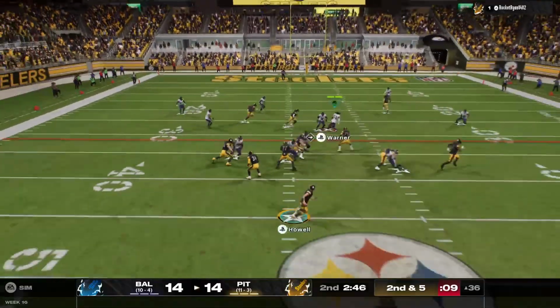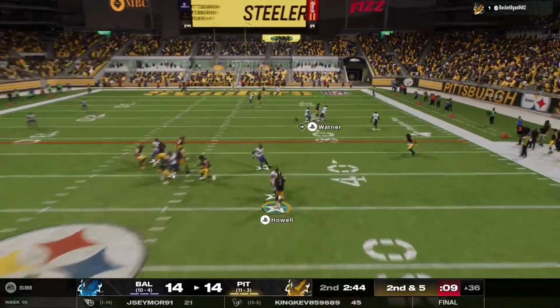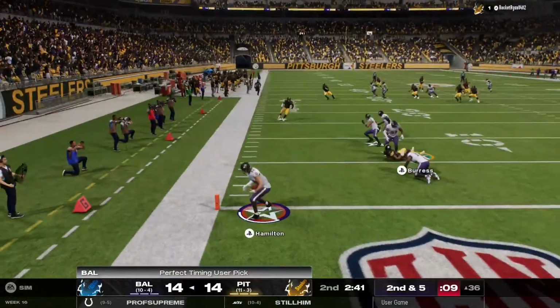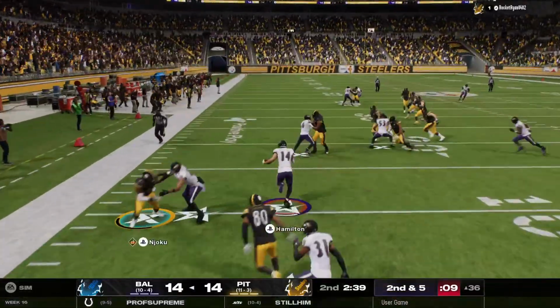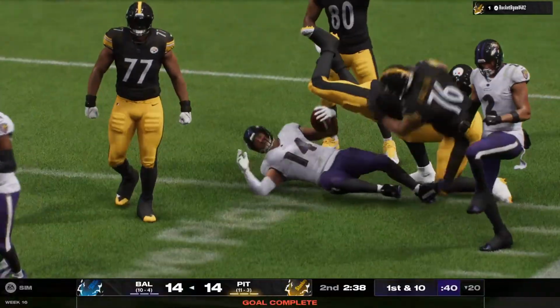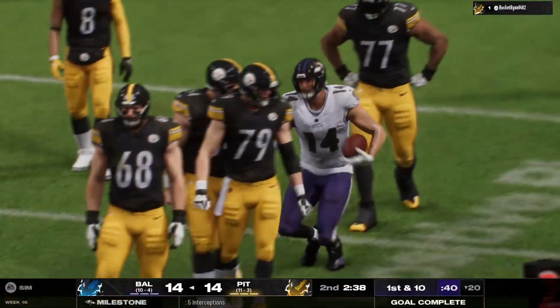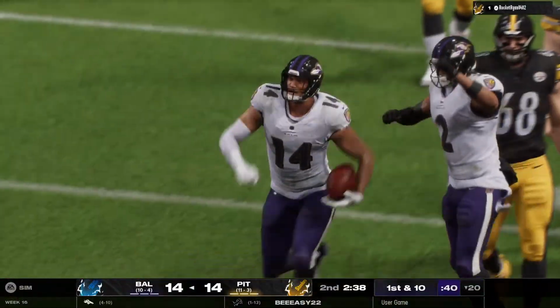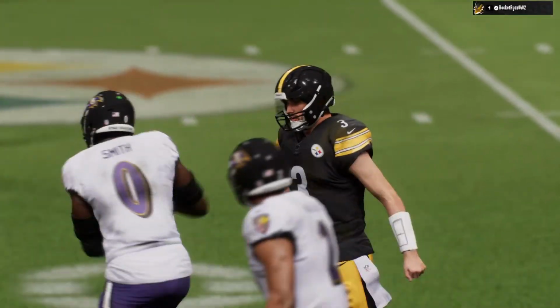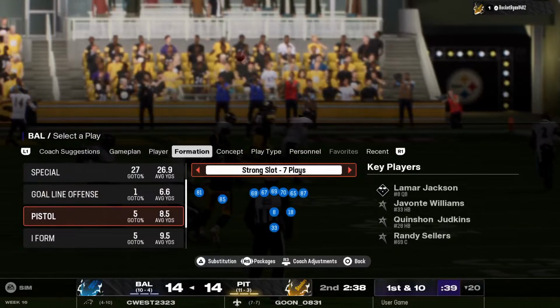Now they go play action with Howell. They'll roll him out right. Well, he tries to force it in, and it's intercepted. Kyle Hamilton picks it, and the Ravens are going to take over once again with a football at their own 20-yard line. They exited the pocket trying to improvise. That was a tough throw, and unfortunately, it wound up in the wrong pair of hands.